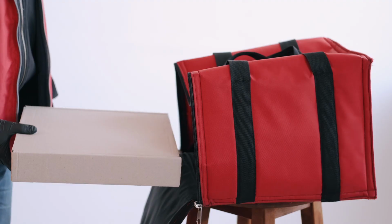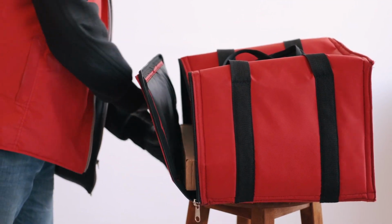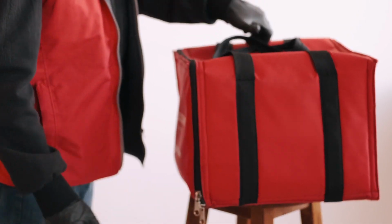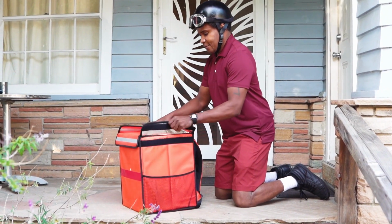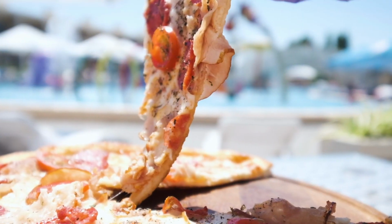Back in 1998, Domino's introduced the HeatWave Hot Bags, designed to keep pizzas oven hot during normal delivery. The technology has evolved over the years, with the latest version relying solely on a patented insulation system that keeps pizzas both hot and crisp, eliminating the need for electricity.